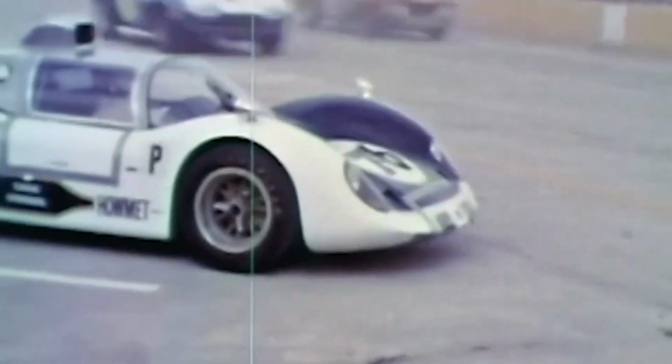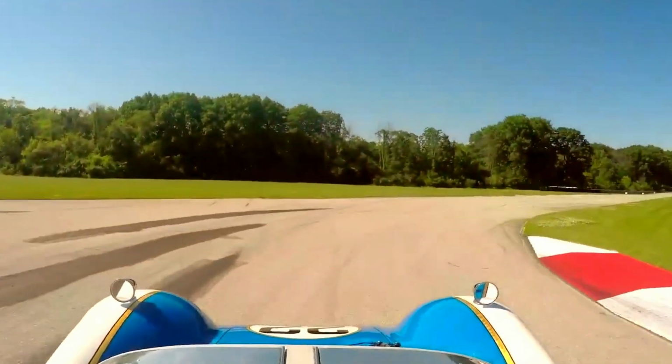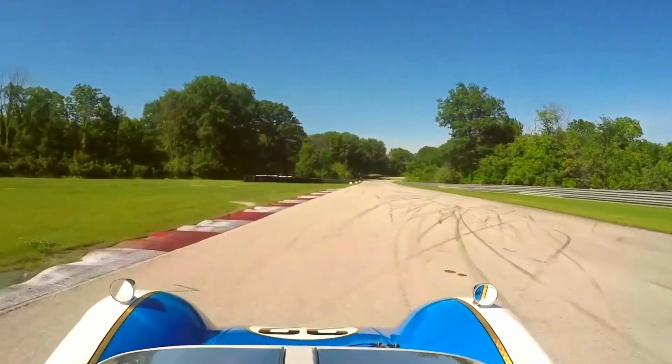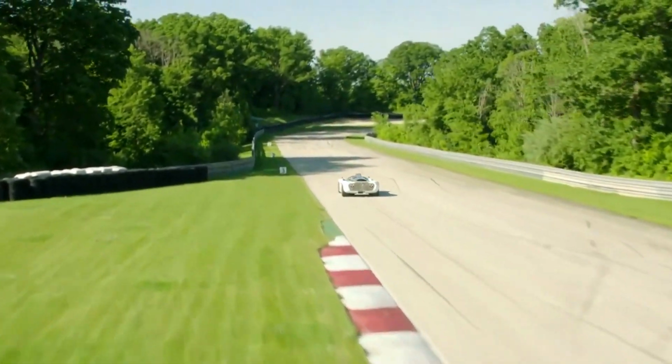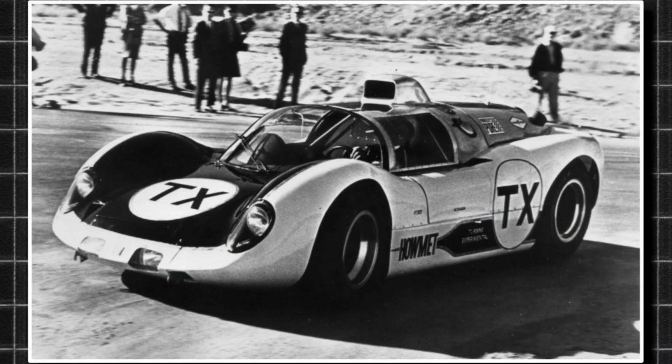The first race. The Howmet TX made its debut in the 1968 racing season, competing in the SCCA and IMSA events. The world watched as the turbine-powered car took to the track, unsure of what to expect. Would it fail miserably, like so many radical concepts before it? Or would it actually work?